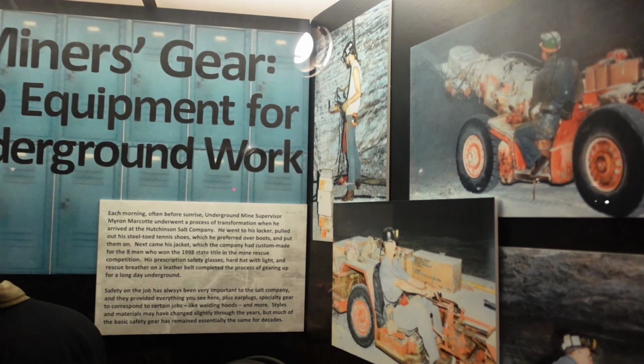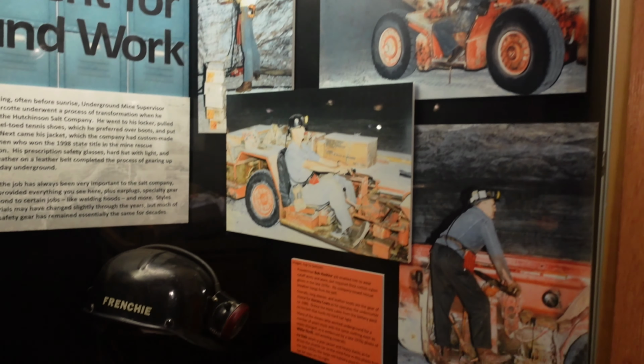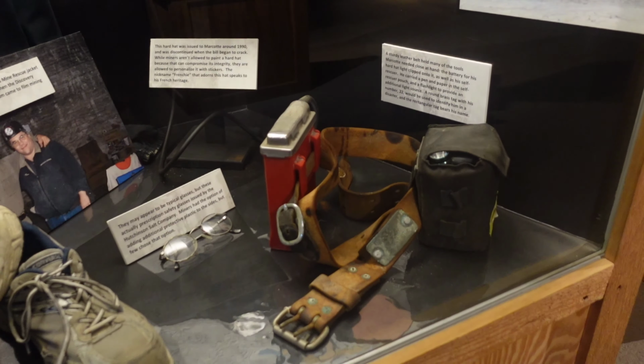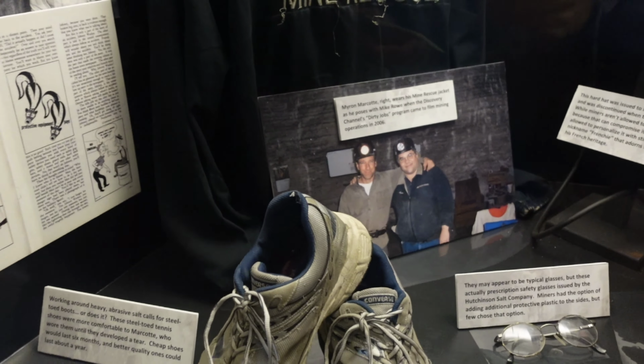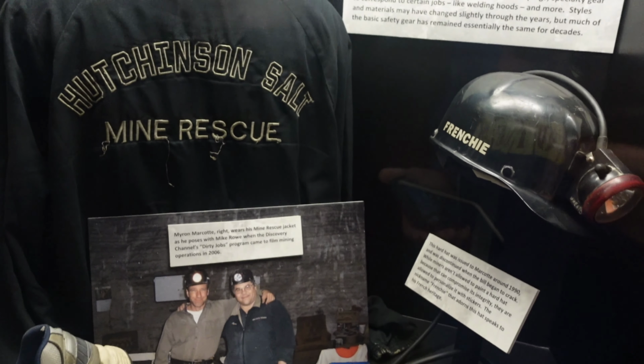Coming down to the mines, you had to make sure that you were equipped and wearing the right clothes. This is just an example of the many things that they wore to do their job the best way they could.